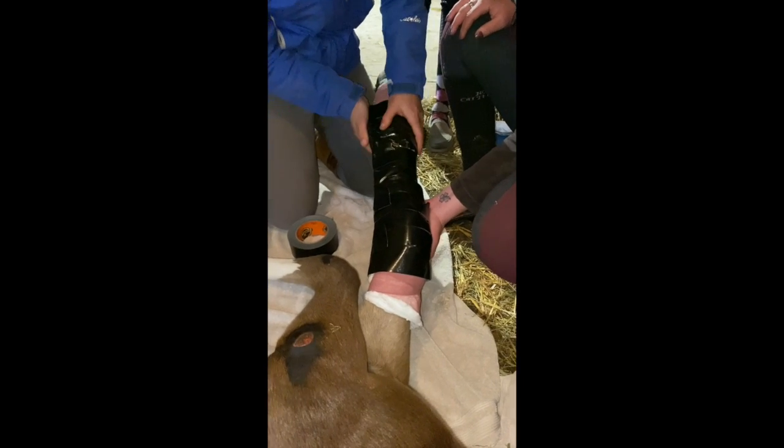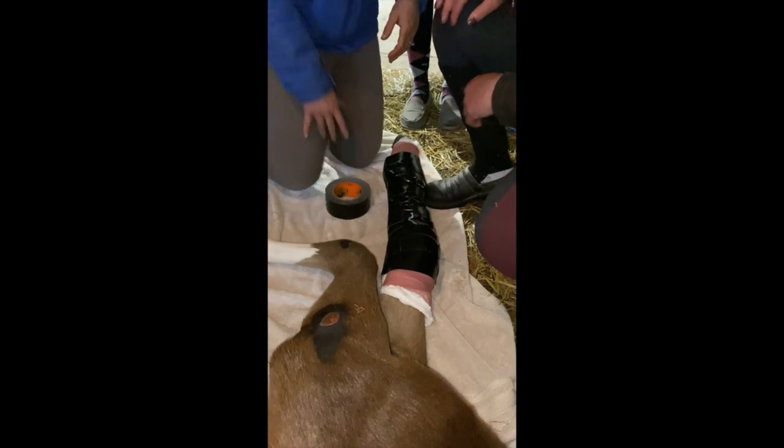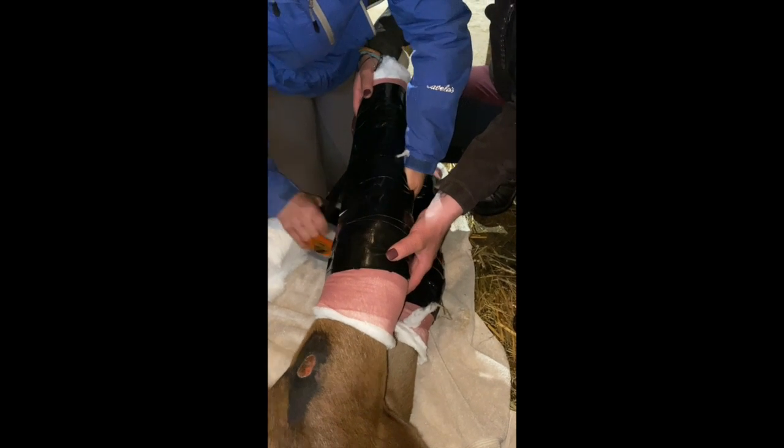And so that's what a splint on him looks like. And this is just us finishing the top leg. You can see this one's quite a bit easier to hold, and we can usually do this leg a little bit quicker.